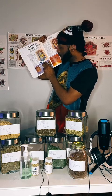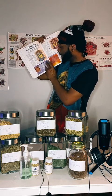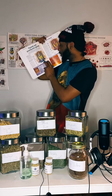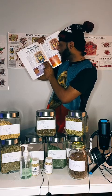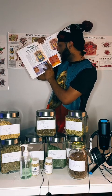Joined to left lobe by the isthmus. Okay. Inferior thyroid veins, right here. This blue vein right there. That blue vein right there. They drain the lower part of the lobes and the isthmus.